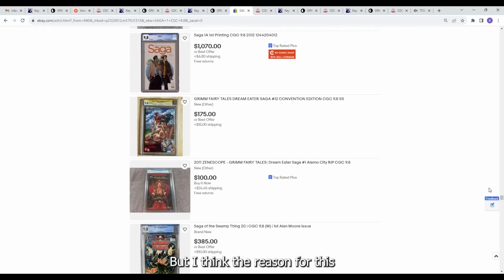But I think the reason for this is that people that are buying this book or have money invested in this book are collectors. They're not necessarily speculating on the series of Saga. They love the series. They want to have the first issue, cover A, and they're collecting it because they love it, which is different than people collecting it for an opportunity to flip. So it helps the overall collectability of the book when you have such a strong fan base like that.